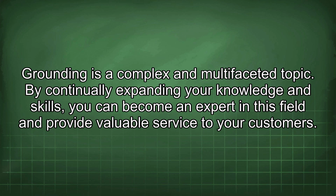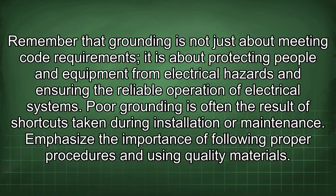By continually expanding your knowledge and skills, you can become an expert in this field and provide valuable service to your customers. Remember that grounding is not just about meeting code requirements, it is about protecting people and equipment from electrical hazards and ensuring the reliable operation of electrical systems.